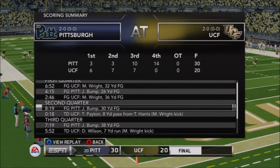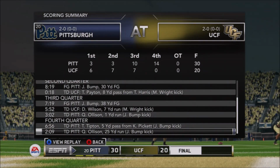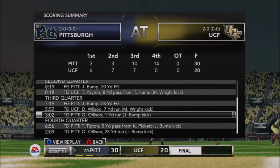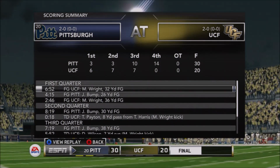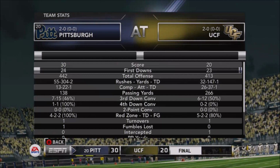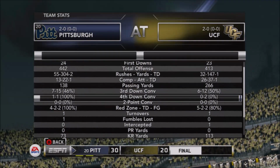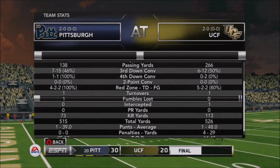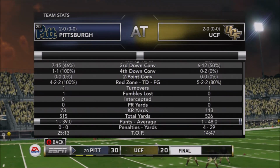Kind of a bend but not break performance on defense that was able to hold the UCF offense early enough that the Panthers could mount a furious comeback. 14 points in the fourth quarter, including 21 unanswered points. They were down 20-9 at one point. They come back and win 30-20 on the back of a 304-yard rushing performance. Just an unbelievable rushing effort.